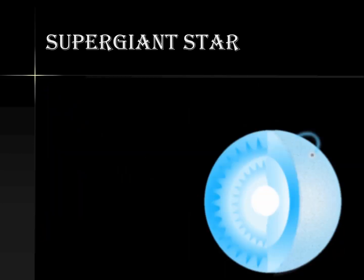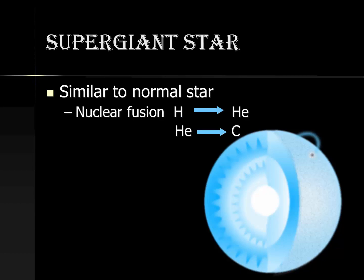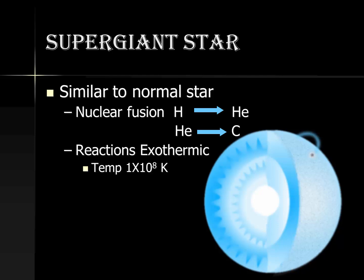So with these large giant stars, we have a blue star as opposed to a yellow or red star. But similar to a normal star, nuclear fusion is happening in the core. Hydrogen is fusing to helium, helium is fusing to carbon. Really, the only difference is it's happening much more rapidly. Keep in mind, all of these nuclear reactions are exothermic. That means they're giving off significant amounts of energy. And again, this is requiring temperatures up to around 100 million Kelvin.